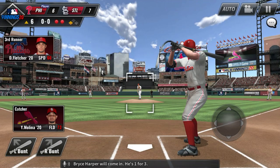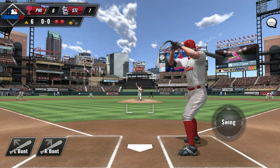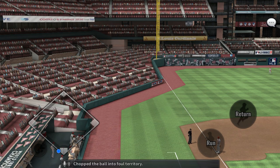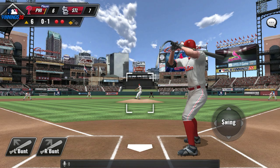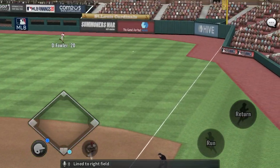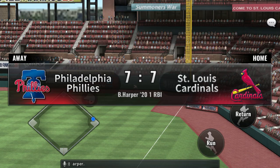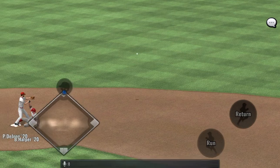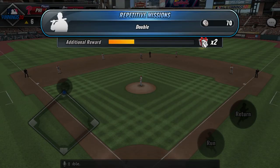Bryce Harper will come in. He's 1-for-3. And this is sent out high towards left. Chop the ball into foul territory. Line to right field. And that'll be a base hit for Harper. And the runner comes in from third. And he is safe at second base with a double.